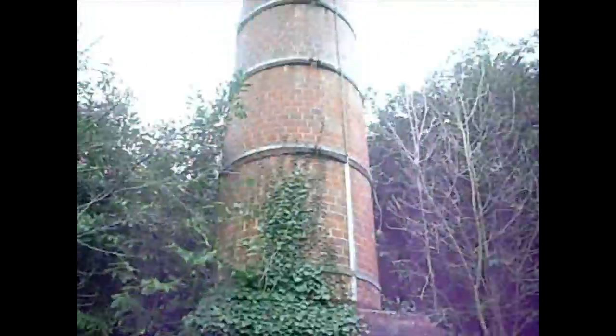This is a clay dryer from the Luxulyan Valley in Cornwall, and it's not raining today, and that's unusual, so we thought we'd come out and do a bit of a tour here. If you have a look on your left, this is a very, very large chimney. This would draw your draft from your fireboxes, which we'll see in a minute at the other end, and that would feed the heating surface, which we'll also show you in a second.